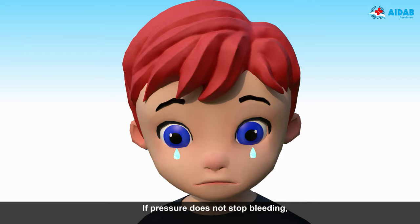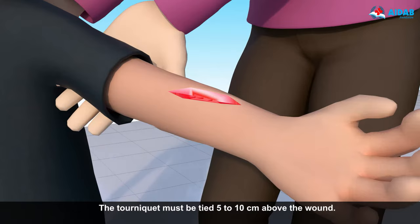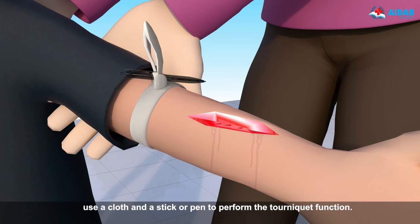If pressure does not stop bleeding, use a tourniquet for major injuries to the limbs. The tourniquet must be tied 5 to 10 centimeters above the wound. Tighten the tourniquet until bleeding stops. Loosen the tourniquet only a few minutes every hour. In the absence of a professional tourniquet, use a cloth and a stick or pen to perform the tourniquet function.